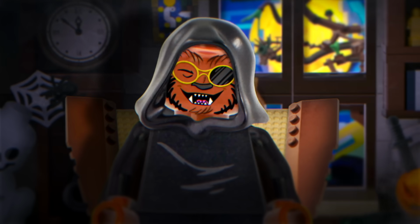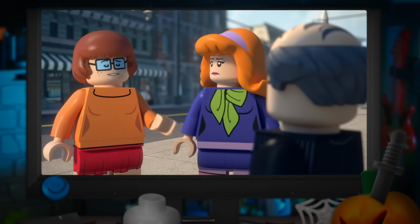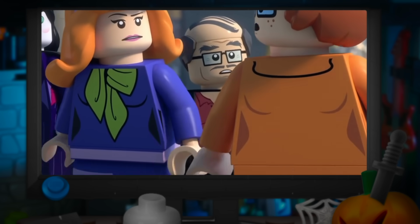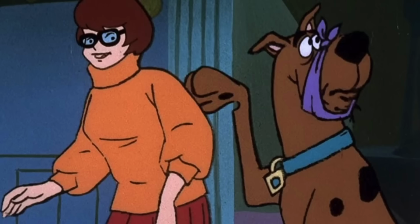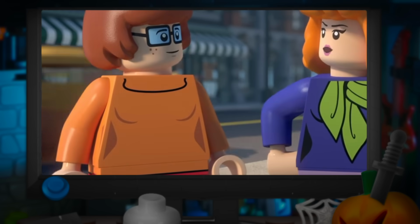I think it's kind of funny that since all Lego people have the same box torso, they give Lady Lego characters drawn-on negative space to give the illusion of a snatched waist. Even Velma, who wears a baggy sweater, is given a drawn-on hourglass figure for some reason.